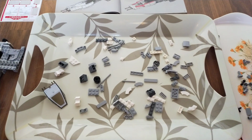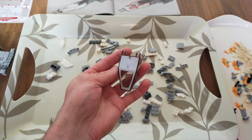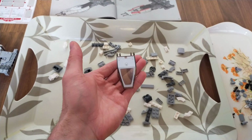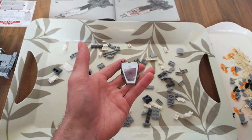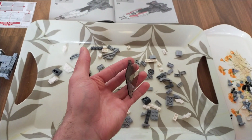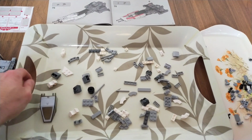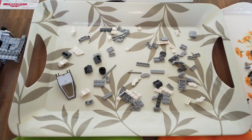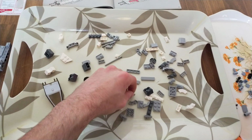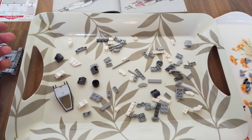So bag number 3 here, and I will say that so far it's been a very quick build. Now the interesting piece here is the printed cockpit windshield, or whatever you want to call it. This is exclusive to this set alone. The actual piece itself has been in plenty of sets, but this print is exclusive to this set. It hasn't been in any set since and wasn't in any before it, which is really nice to know. Also, you can see some sticks there. There's not an awful lot of interesting pieces other than that.